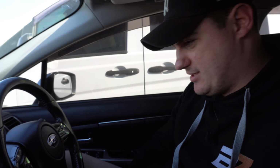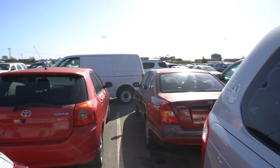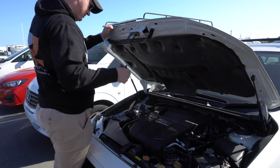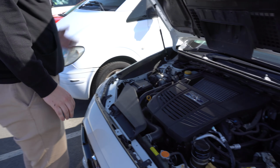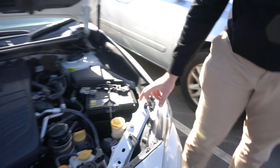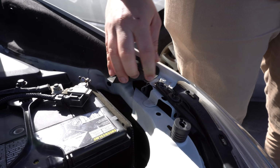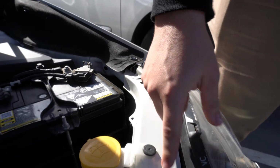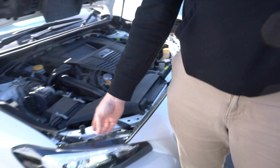Let's pop the bonnet and see the flat goodness. And if you don't understand that reference, then you don't know Subarus. And there it is, there is the Boxer. You can probably tell on camera that this white is a lot more white than this white, and that's because this front rad support would have been new. Everything looks straight. The headlight mounts are straight.